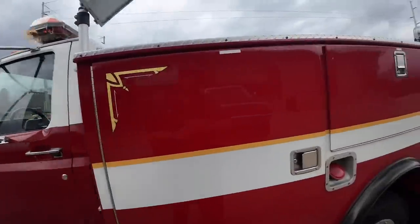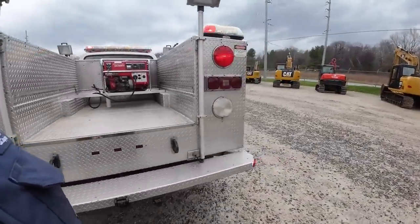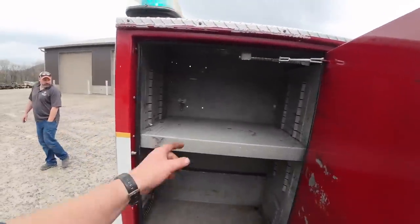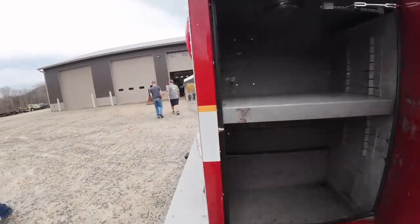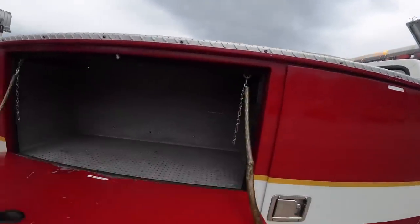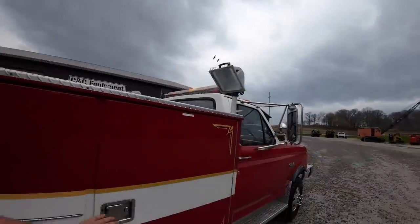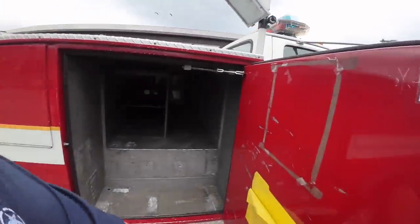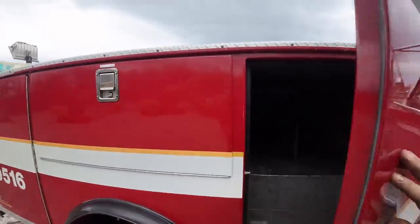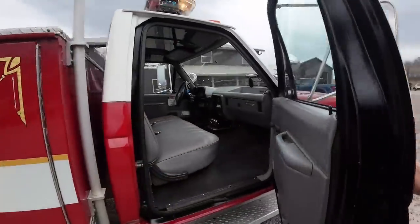It is. We'll take you around to the other side of the body. It's all diamond plate. You guys can see all the lights are working. Another nice deep compartment. Again, there's no rust anywhere. And this is that pass-through compartment again. Plenty of storage over here. Aluminum diamond plate on top. Doors are tight and everything.